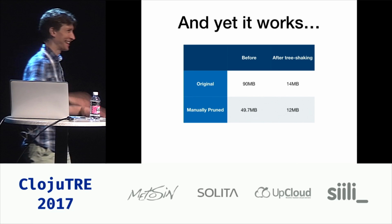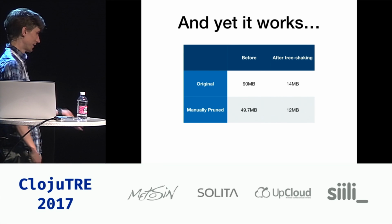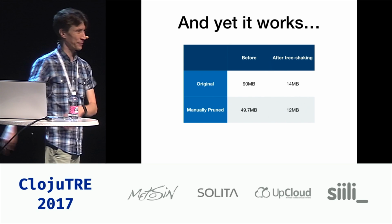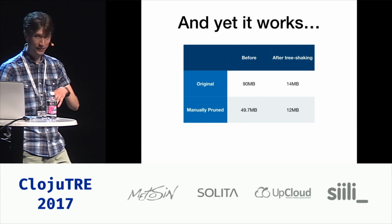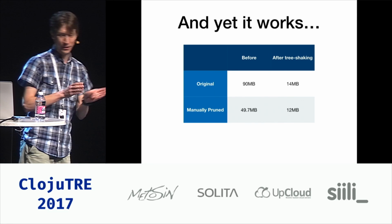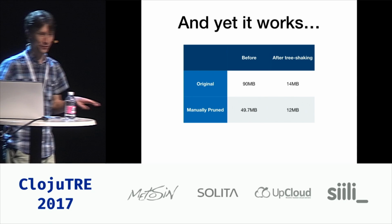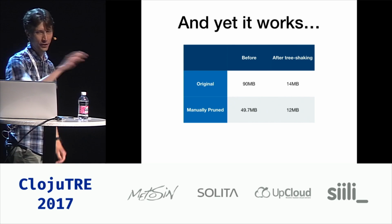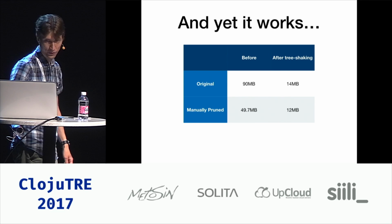But it works. So I have a project of mine that I'm working on. We had a process where we got an export from a Hadoop cluster of a Spark job with packets of Parquet files, and we want to put this into Redshift, a columnar store. If you put the library there to do the transformation, it weighs 90 megabytes on its own. You can manually prune it. I stopped the pruning when I hit the 50 megabyte level, but you can compare with tree shaking. From the original, we arrive at 40 megabytes. From manually pruned, we get 12 megabytes also off.